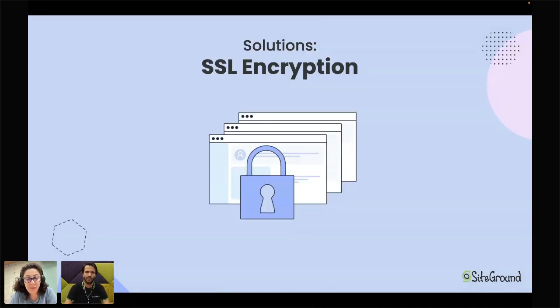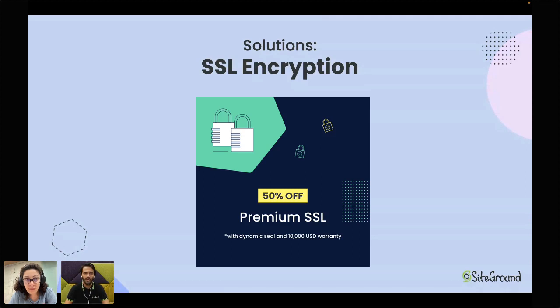As I've said, over 90% of all the sites we host have those free SSL certificates. Many people also opt in and purchase an additional one, which provides a higher level of security. Right now, for October Security Month, we have 50% off for the paid ones. So if you need that extra level of protection, you can go and check the offer out.